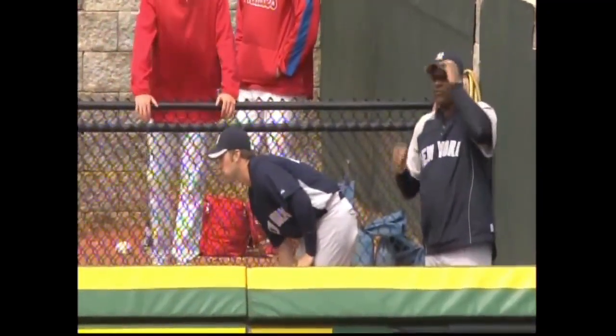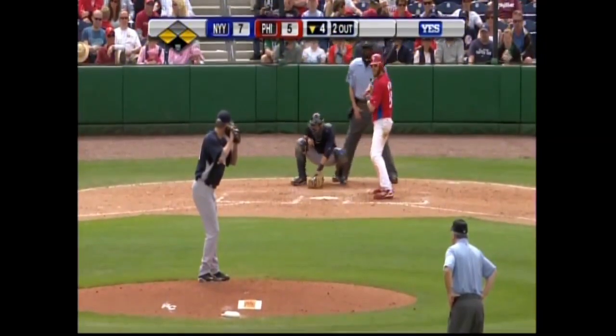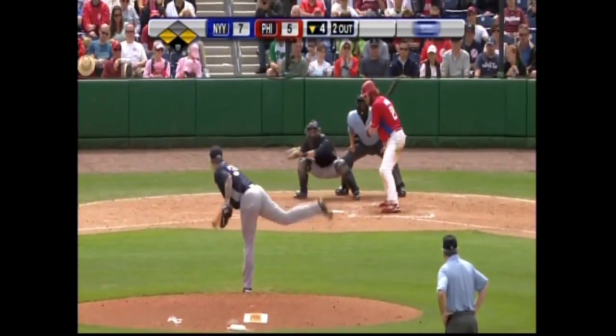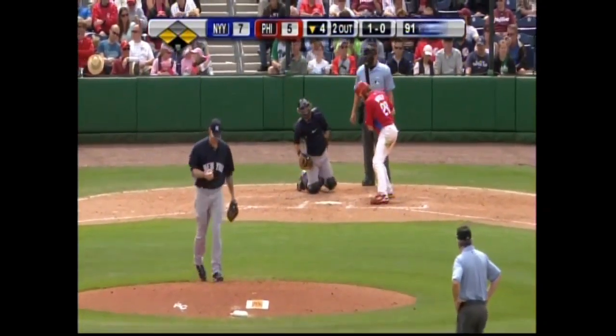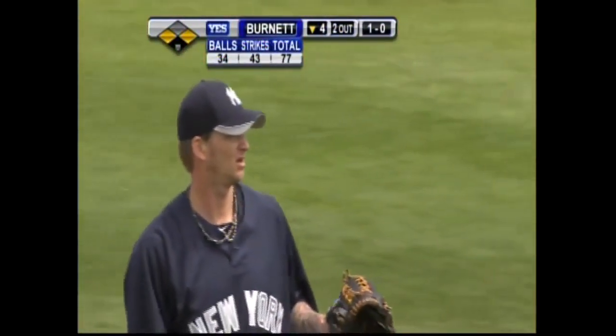All right, so A.J. Burnett now 75 pitches. And with 2 outs here, bottom of the 4th, he could put away Jayson Werth. He can get out of a big, big jam. Right, that is now his 77th pitch. I was one off there.